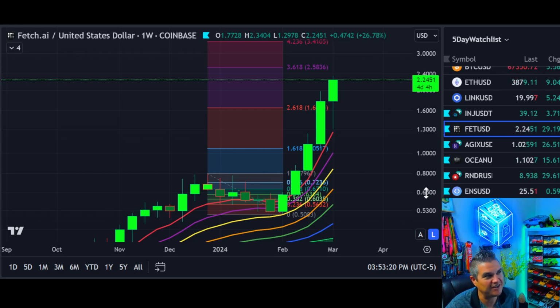We're going to start off in the weekly, then we'll zoom in, look at the daily chart, short-term targets, long-term targets, all that good stuff and more.